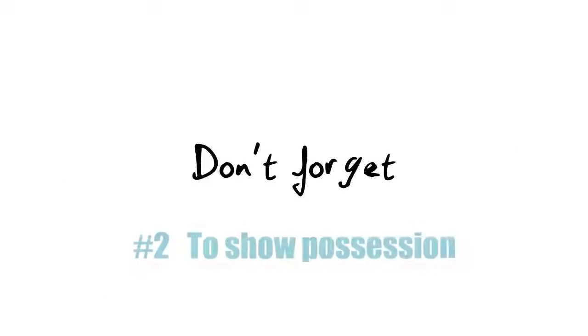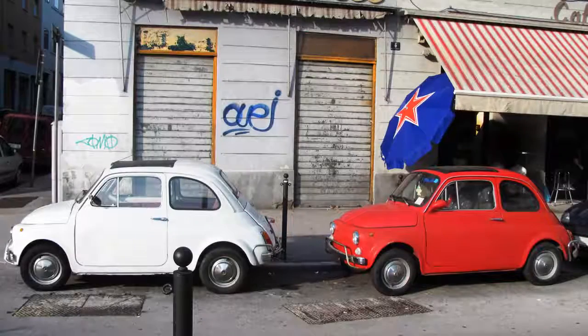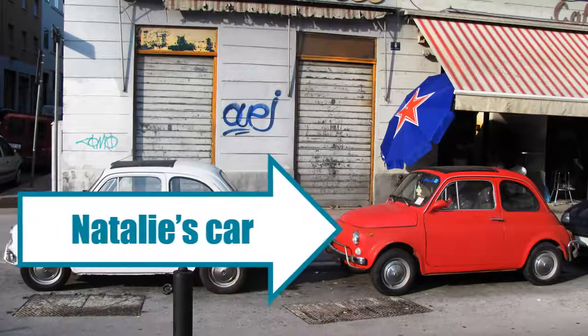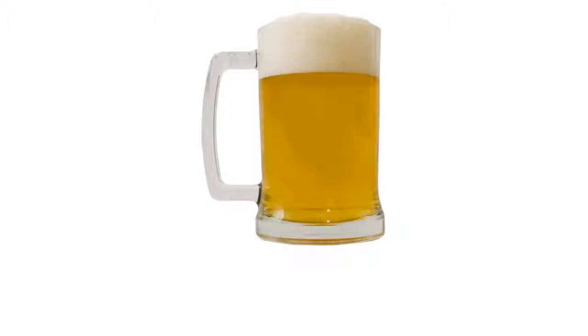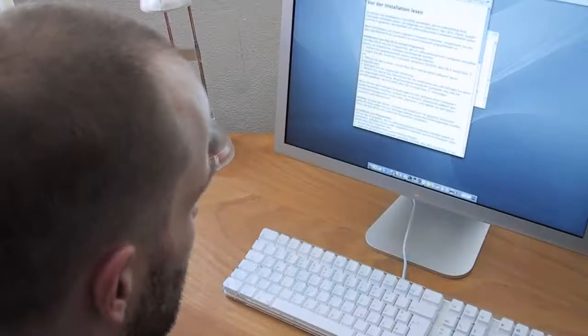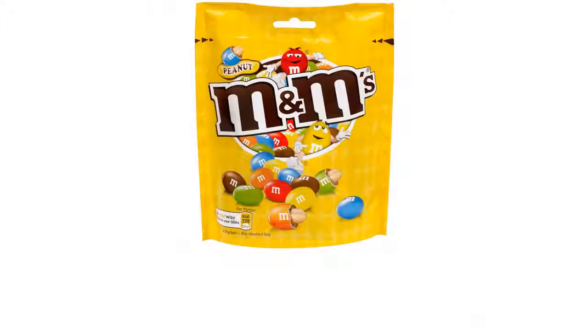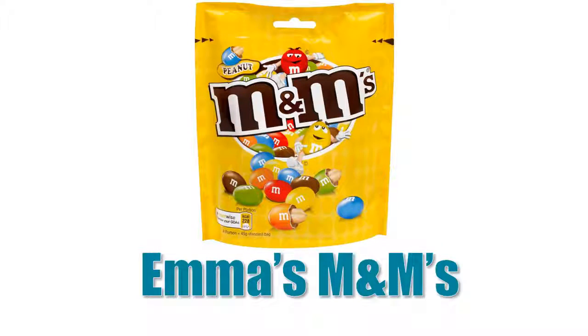Don't forget, there's another way to use apostrophes too. That's when you want to show possession. For example, if a car belonged to Natalie, you could write it as Natalie's car. Here's some other examples. This pint belongs to Dave. It's Dave's pint. This Mac belongs to Donald. It's Donald's Mac. These M&Ms belong to Emma. They're Emma's M&Ms.